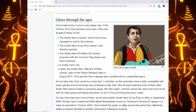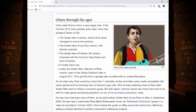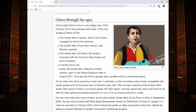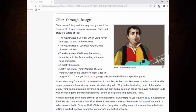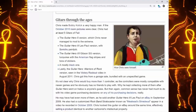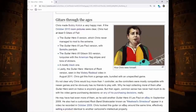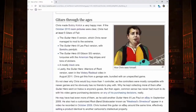If not, oh well. If the October 2010 room pictures were clear, Chris had at least 5 guitars of Fail. That's a lot of Guitar Hero controllers. Why would you even need that many? I had maybe 3, but that's because my siblings wanted to play with me. I don't know why you would need that many. The Guitar Hero 5 version, which Chris never managed to mod to the extreme, meaning that this is a vanilla controller. The Guitar Hero 3 Les Paul version, and someone's gonna say that I fucked that name up, but oh well, with Sonichu paint job.